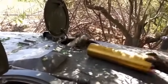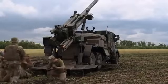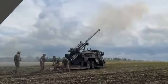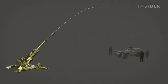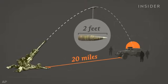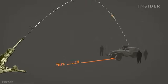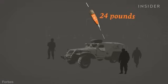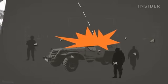155s are the perfect balance between power and weight. They're shot from howitzers, which are basically a cannon and mortar combined. These massive guns fire shells high up into the air so that they drop down onto their targets. 155mm rounds are small enough to fire up to 20 miles, but still do serious damage. They're packed with 24 pounds of TNT and explode on impact, sending deadly shrapnel in all directions.